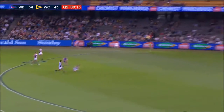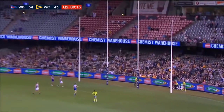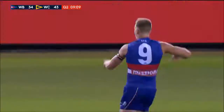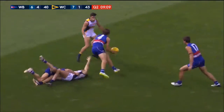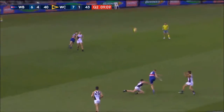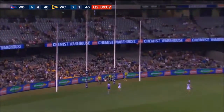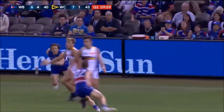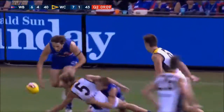Away goes Stringer. His kick around the body. Gets plenty on it. Bang! Another goal to the Western Bulldogs. They're a little bit stiff. He did drop it after having no prior opportunity, but that seems to have gone now. But that is a huge kick. It's a massive kick. Great pressure again on the ball carrier. A little turnover there, but got the ball back very quickly and converted their opportunities.